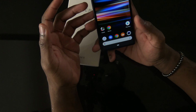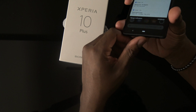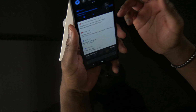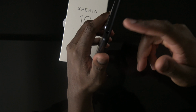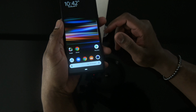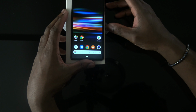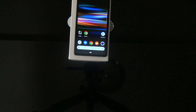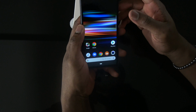So yeah, the speaker's decent. Like I said, it's a bottom firing speaker, so take it for what it is. It ain't no super stereo speaker, but most of what you're gonna get in terms of audio enjoyment is gonna be out of the headphone jack. It's got a nice DAC, so no real way for me to really test that out without... Let's see. I'm not gonna do that with this one, but we'll probably go back with another. I can do a comparison and see how the audio sounds between this and the Samsung.